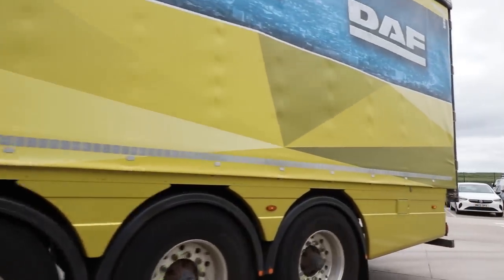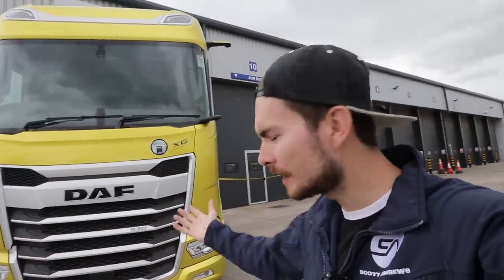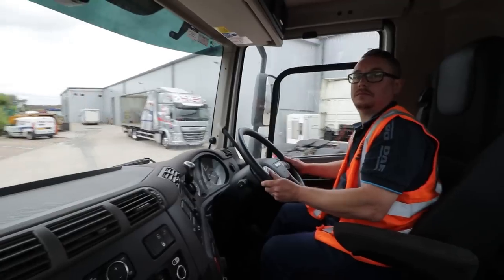Obviously, these trucks are the stars of the show this weekend. The XG, new range of DAFs, showing what people can do with them. Apparently, only one of the contestants has actually driven them on the road. The rest are all used to the DAF product, but not the new lot. So, could be anyone's game.